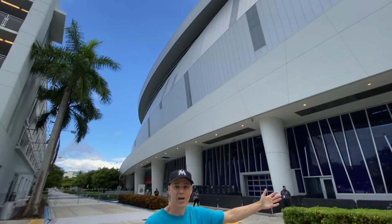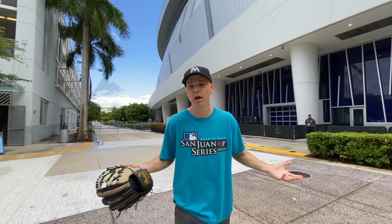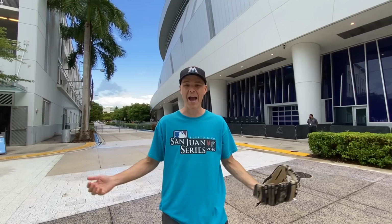Yes, check it out. So the Padres are here, minus Tatis, but they got Juan Soto. They're a great team, looking forward to seeing them. And I'm looking forward to updating this hat. It's been 3 years since I was here. I forget when the Marlins changed their logo, but yeah, I gotta get with the times. So that's one of the goals, along with catching baseballs. Batting practice is gonna be starting up soon, so let's head inside.